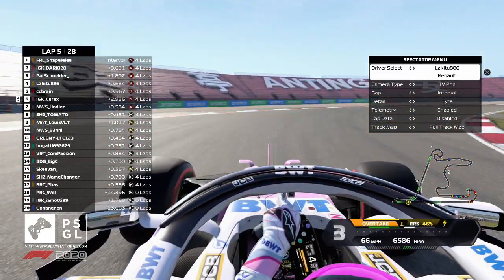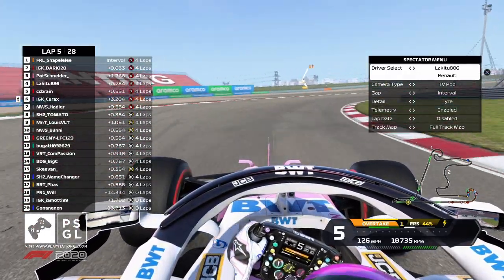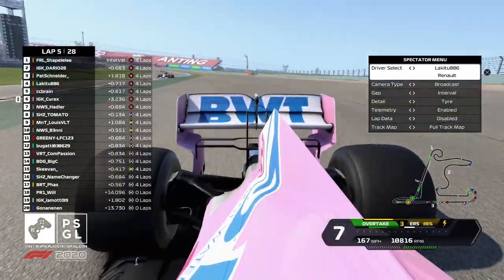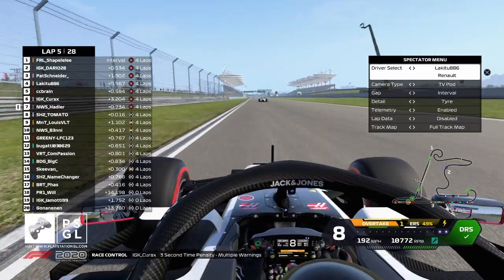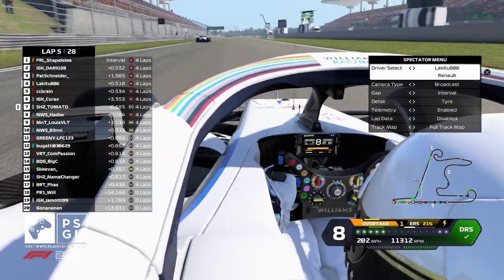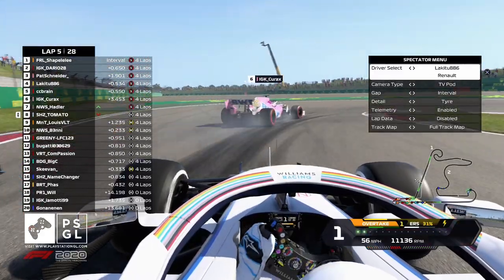It could last 23 laps around this circuit. So lap 5 to 7, the pit window opens now. Kurat is struggling with his tyres. He needs to pit, otherwise he's going to be held up so much. Hadler's going to go past him, and I'm almost certain Tomato is going to go past him as well. Well, Tomato is going to go past Hadler at least, going into the straight here, which he does.